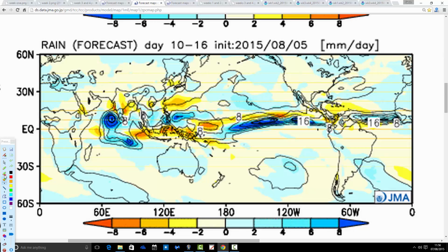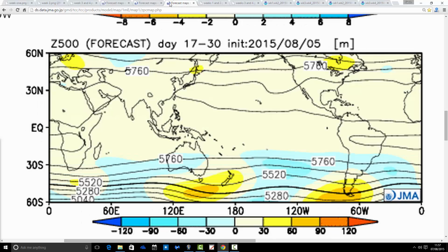And for the rainfall anomaly, the precipitation anomaly, this time it's a little bit drier than average across the whole of the country, so it does turn a bit drier, but no particular sign of the temperatures picking up through that middle part of August.